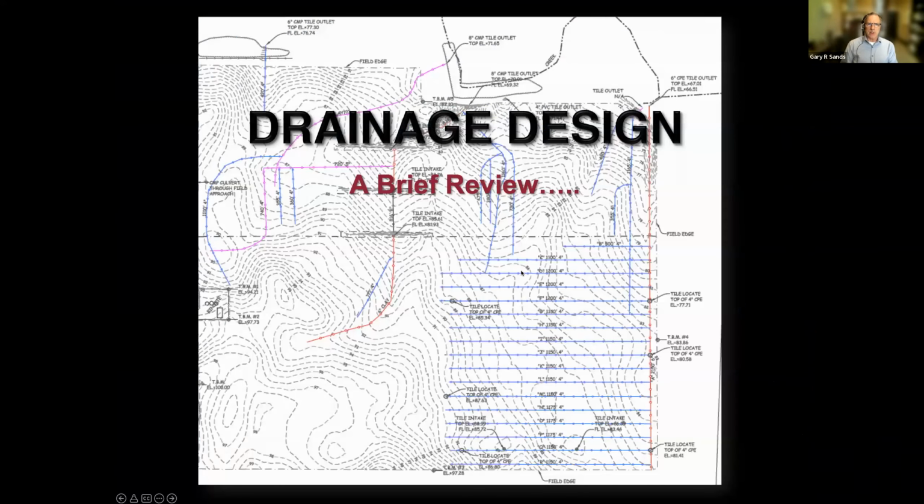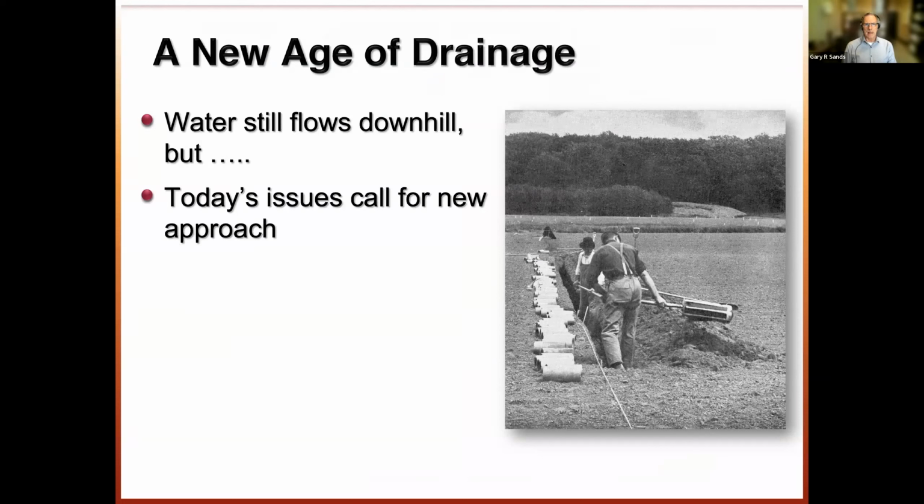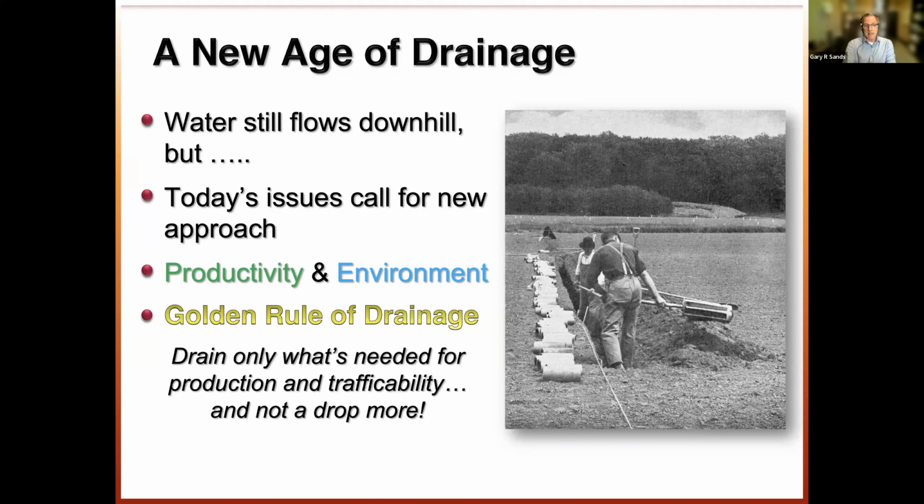So moving along here, just a quick review of some drainage design concepts. Well, I think it suffices to say that we're in a new age here of thinking about managing excess water in our fields. Even though water still moves downhill, most of us know by now that we need to think about a new approach where we're considering both production objectives and environmental objectives. And if you haven't heard it before, the golden rule of drainage was coined by our esteemed colleague, Dr. Wayne Skaggs. It goes: drain only what's needed for production and trafficability and not a drop more. That should be our mantra as we go forward thinking about managing water in our fields.